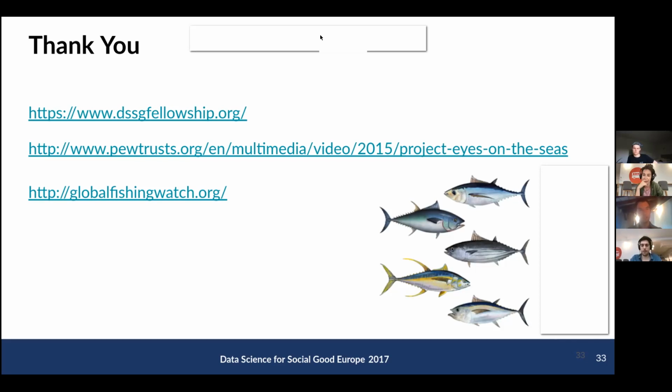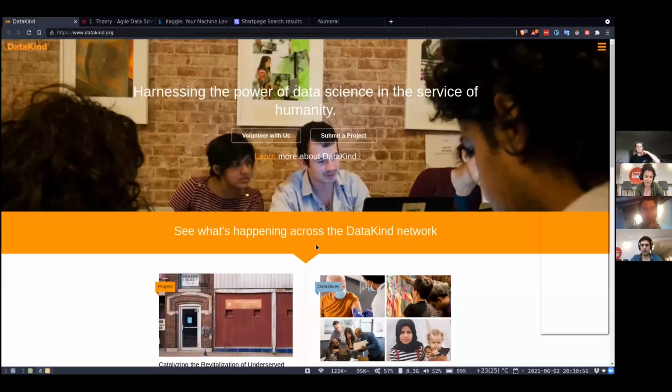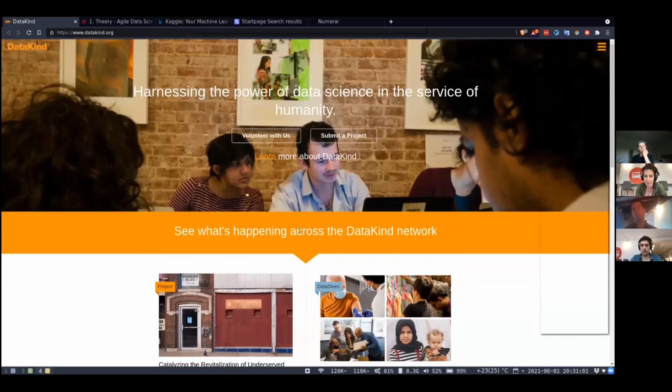Yeah, so I think I've got a few things. DataKind is another organization that works a lot with charities and NGOs. I think they're based in the UK, but you can volunteer with them. And probably many people know Kaggle as well, which is good for improving your skills, and they have some pretty useful projects.